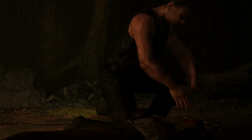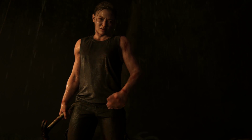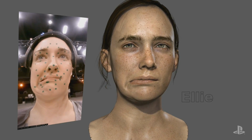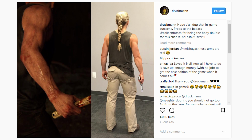It's easy enough for Naughty Dog to transpose aspects of Ashley Johnson's facial appearance into Laura Bailey's performance. They've already shown a demo of the technology that allows them to morph faces around actors live. As for the muscular body, the model that they used for that was a woman going by the name of Colleen Foch, as game director Neil Druckmann confirmed on his Instagram.